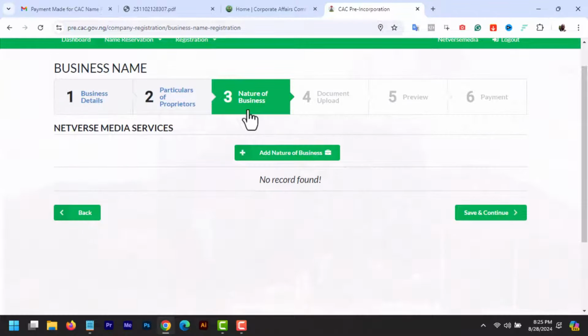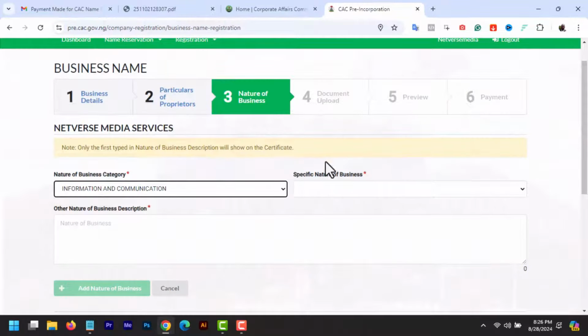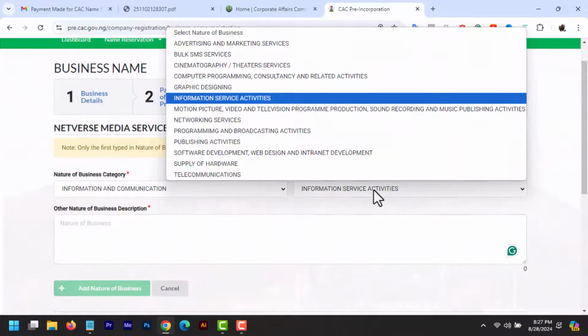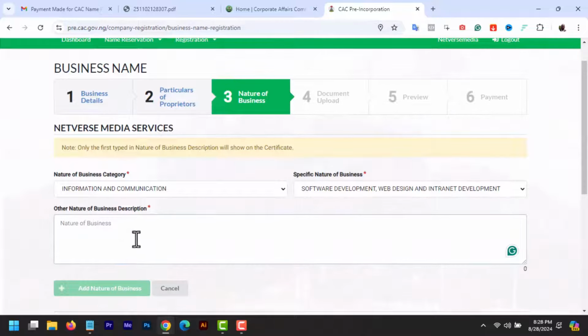Next is nature of business. Click this button and then add the nature of your business. You can add the same details from before. I'm going to select the same information and communication category. Here I'm going to add the same information, services, activities, and you can go through and see if there's a better fit. Well, I think this one is a better fit, so I'm going to select software development, web design, and intranet development.